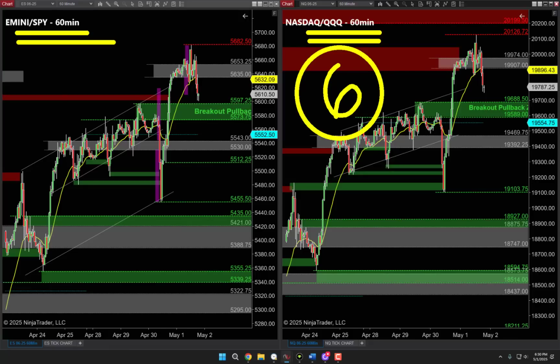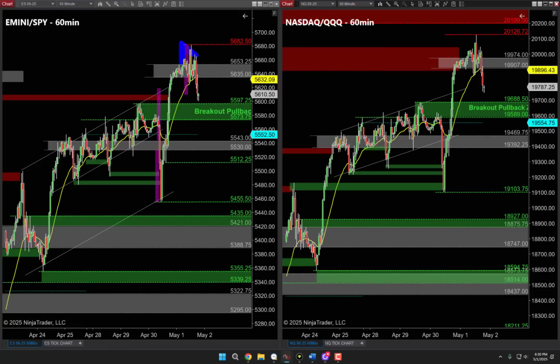The first clue is right here on the hourly time frame. We are bullish overall on the hourly. I like to use the hourly time frame as an overall directional filter. And the first clue, big clue tonight, is we know the buyers have full control of momentum.